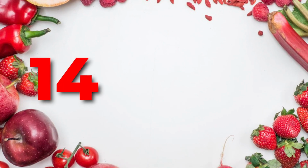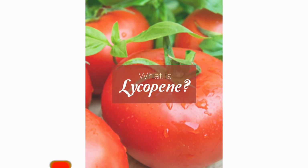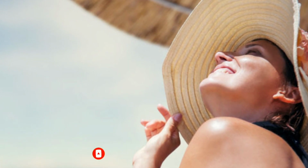Number 14. Red vegetables. Tomatoes, peppers, and beans contain the antioxidant lycopene. Lycopene acts as a natural sunblock, protecting the skin from damage while increasing collagen levels.